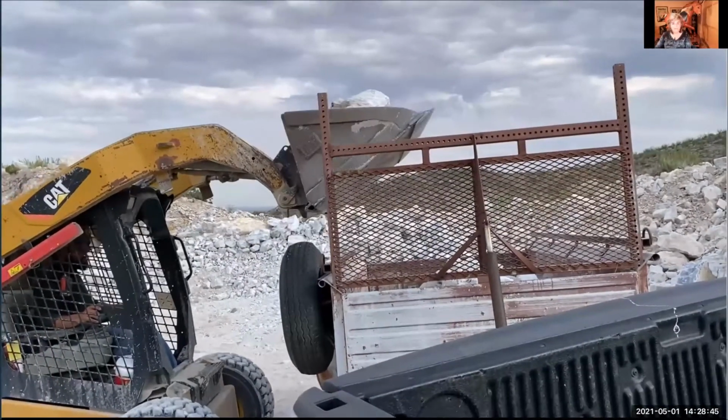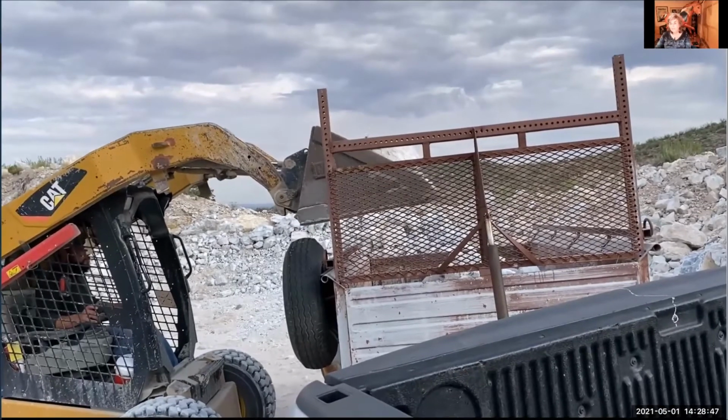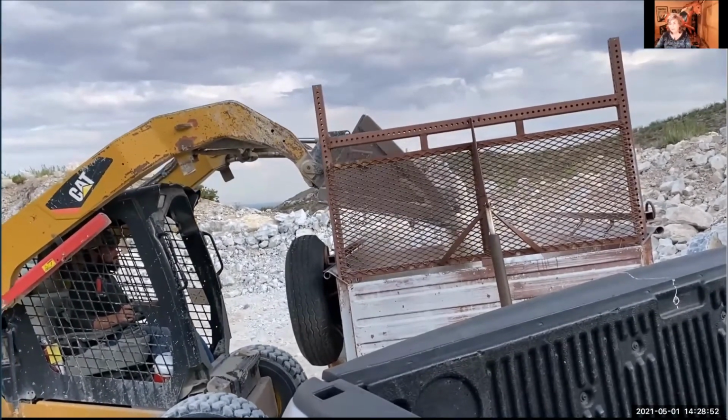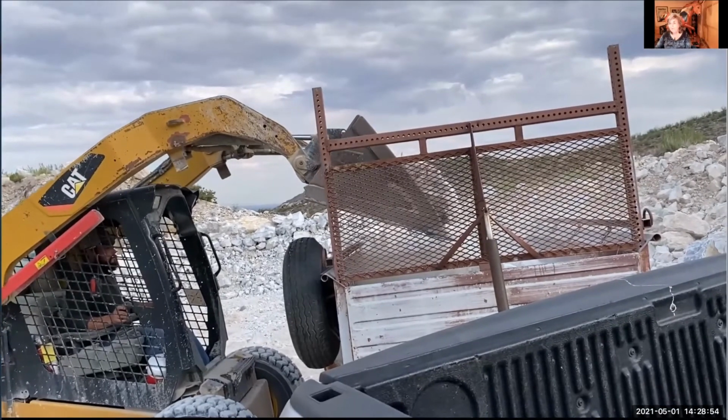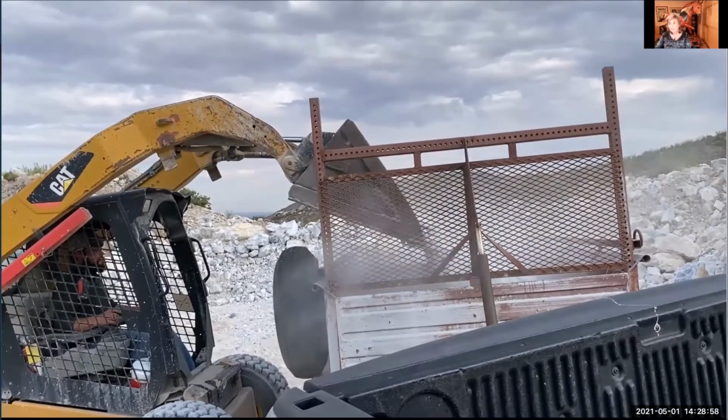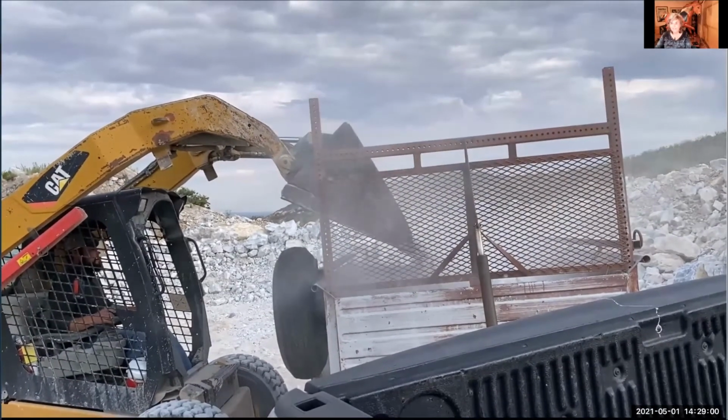Okay, we're loading up the trailer, and that one big rock, I don't know how that got up there with those smaller ones, but it was huge. I'll show you later where that landed in the artwork.